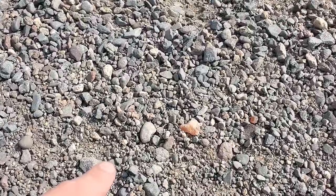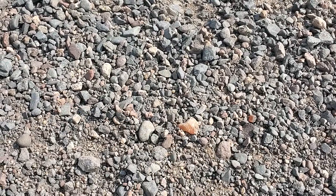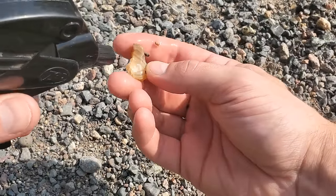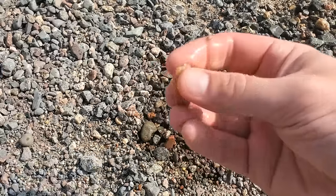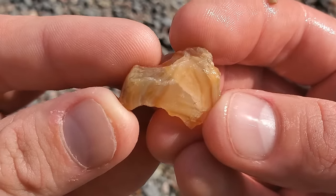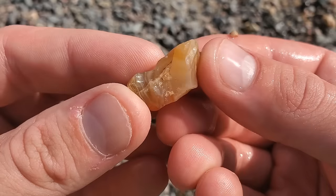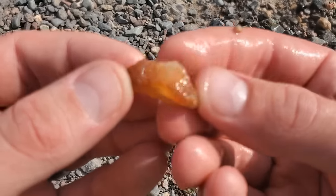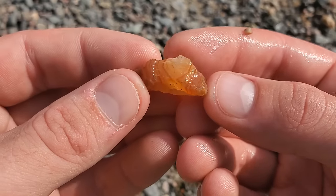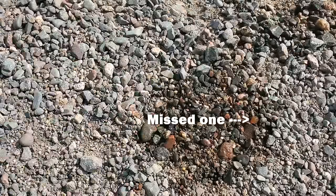And I also spotted that. Oh, that's cool. Oh, wow. I'm getting attacked by bugs. Oh my gosh. That's cool. It's a little beat up. It's got some nice banding though. Oh, there's another one over here.